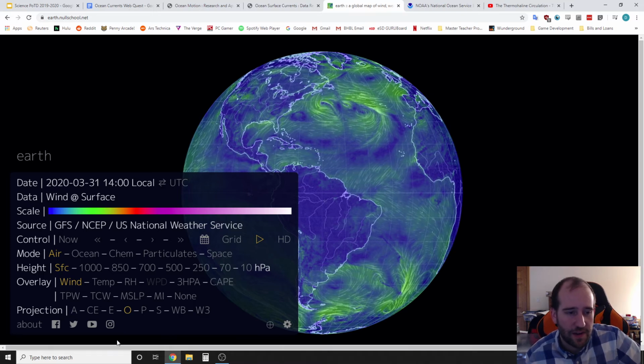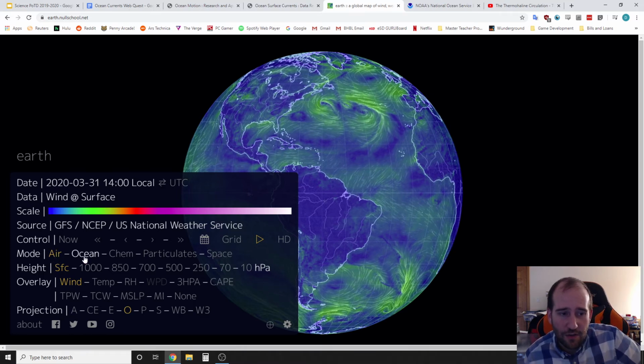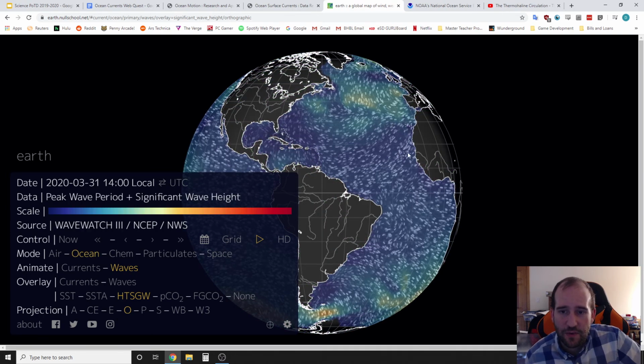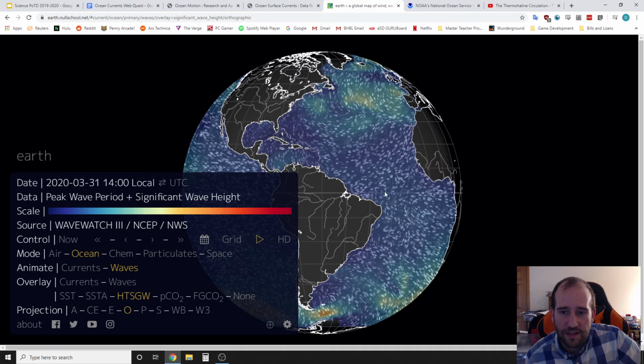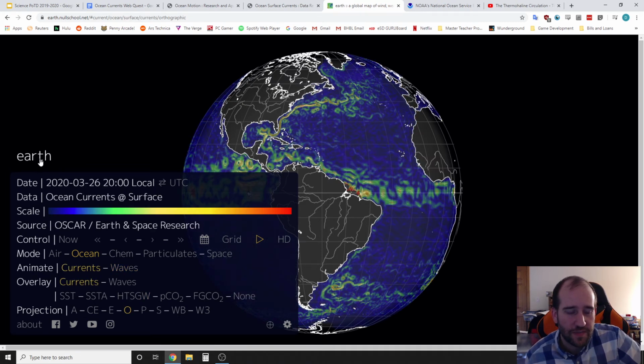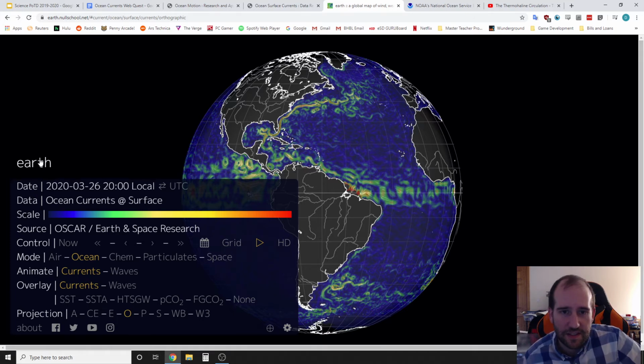If you click down here on the bottom left where it says Earth, this is the air mode. You can do ocean as well, and it shows the different waves and how they're moving around, where they're meeting, where they're actually hitting the continents, right? I like the current ones quite a bit. And you click up here where it says Earth, and this will go away.